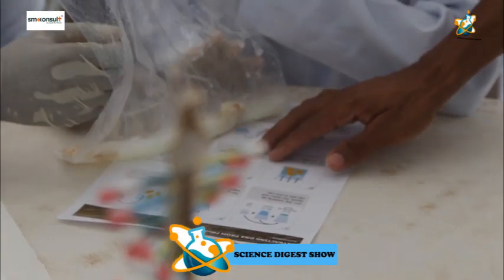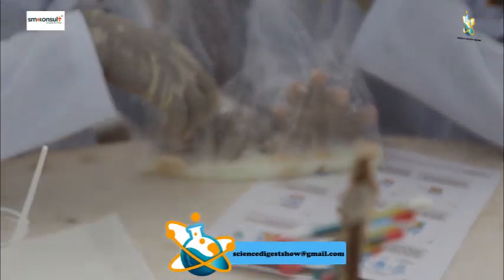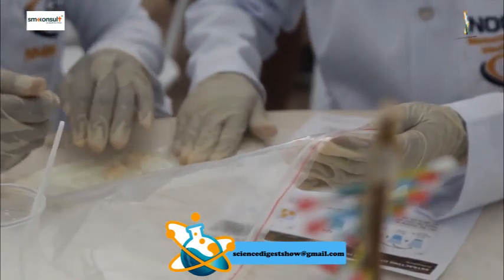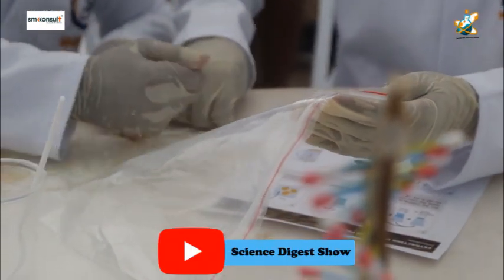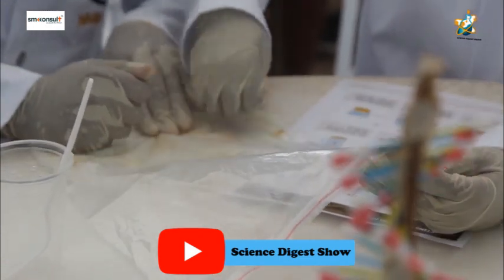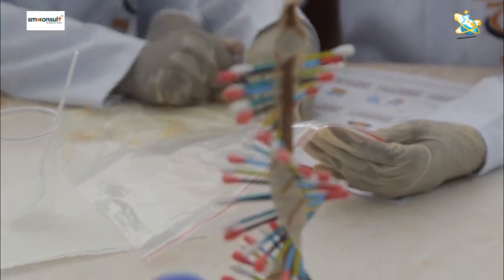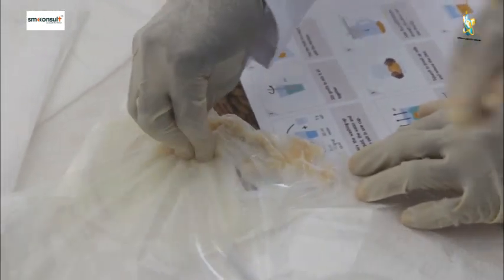After the extraction of the DNA, they are going to look at the bases, the chemical bases that make up DNA. They are going to align DNA sequence, and they are also going to make their own DNA banks by weaving what they have aligned in the sequencing exercise.